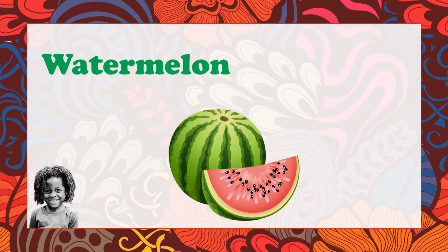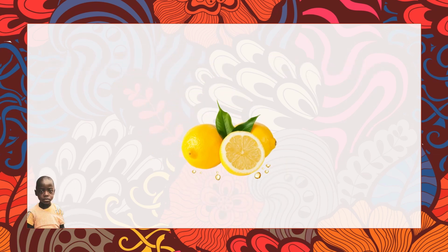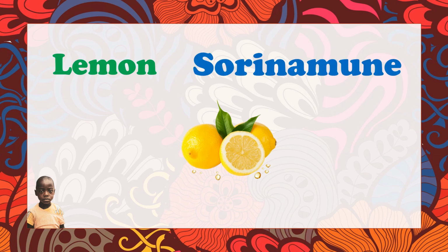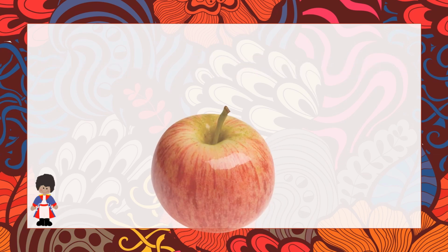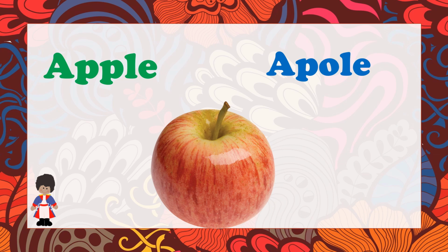This is a watermelon. A watermelon in Setswana is legapu. One more time. Legapu. And this is a lemon. How do you say lemon in Setswana? Sorinamuni. I know that's a long one, right? Sorinamuni. And this is an apple. How do you say apple in Setswana? It's another easy one. Apple. Well done. Apple.